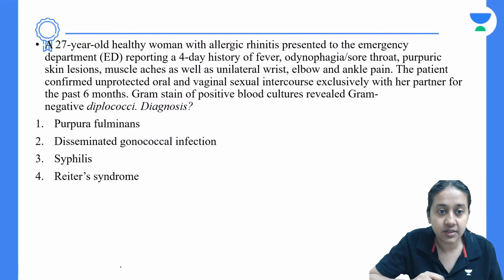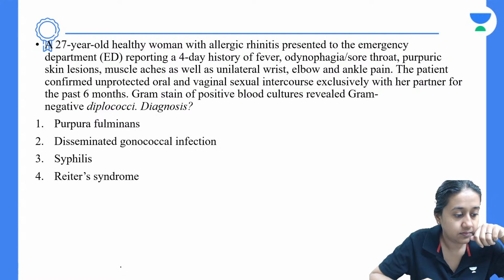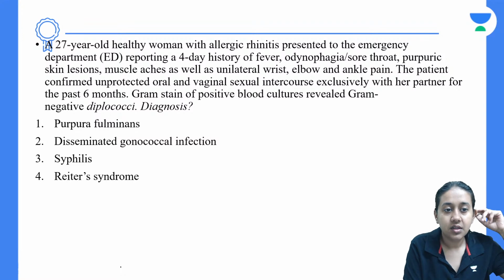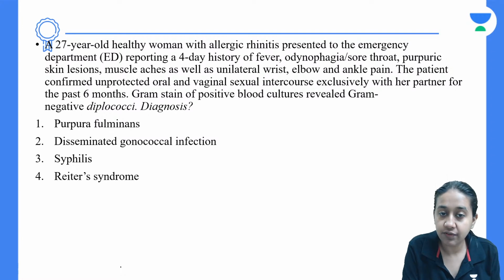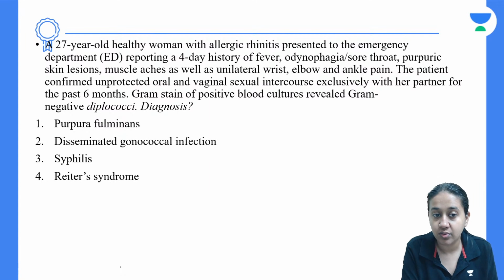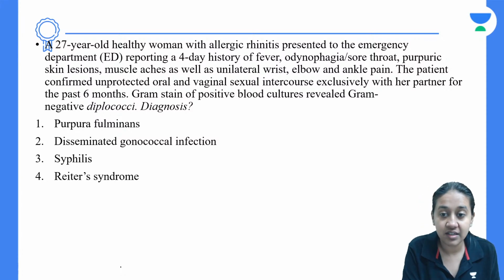The next question is on your computer screen. A 27-year-old healthy woman with allergic rhinitis presented to the emergency department reporting a 4-day history of fever, odynophagia, sore throat, purpuric skin lesions, muscle aches, as well as unilateral elbow and ankle pain. Patient confirmed unprotected oral and vaginal sexual intercourse exclusively with her partner for the past 6 months, and a positive blood culture revealed gram-negative diplococci. What is your diagnosis?